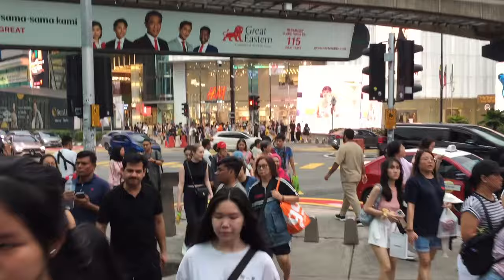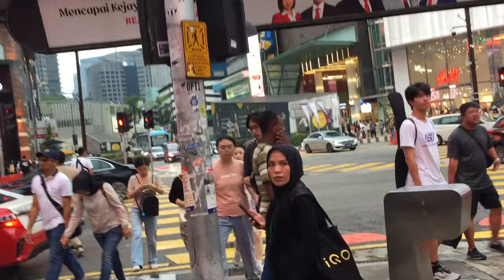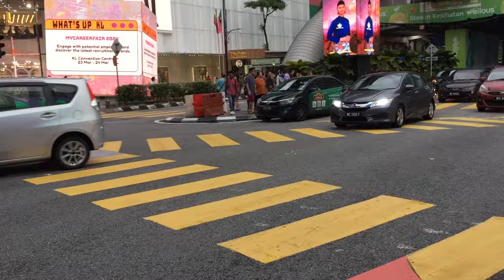Okay, in this area you will see very exciting crossing. The zebra crossing here is similar to the one in Japan, which is the mini Shibuya. In KL they have it in Bukit Bintang, where all the traffic lights will turn red concurrently. So check it out.